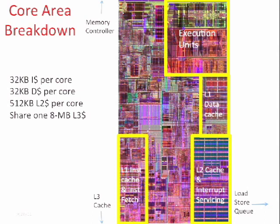Level 1 is typically split into two caches, one for instructions and one for data. The reason is that the instruction access pattern is so different from the data pattern that you can get a lot of benefit by separating them.